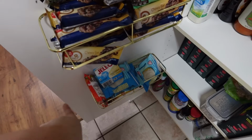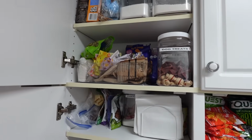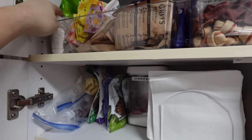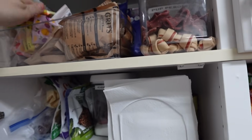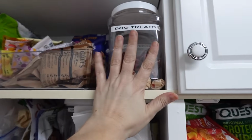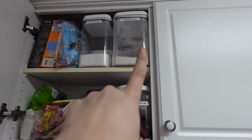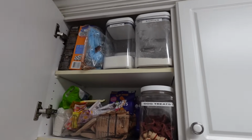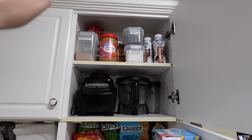This is actually going to be ramen. I need to get more, but I just threw that there for now. And then I have these things up here. I've got grits, some fruit snacks from Thrive Market. I've got some Smart Sweets, Bella's TREATS. That's actually flour, which I need to get more of. Sugar, y'all don't need me to talk about what everything is, but that's that.